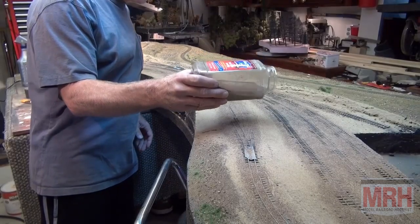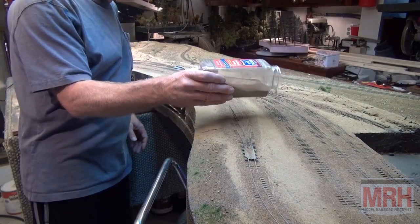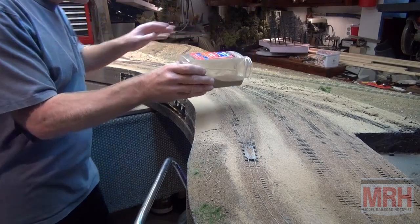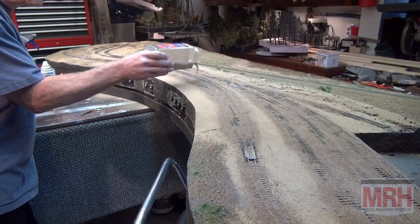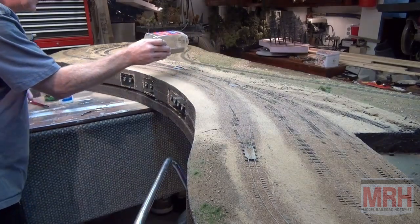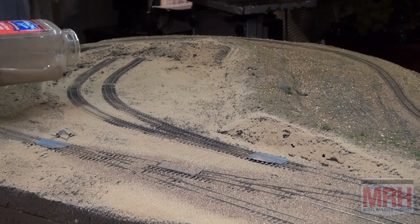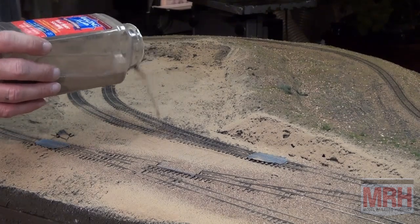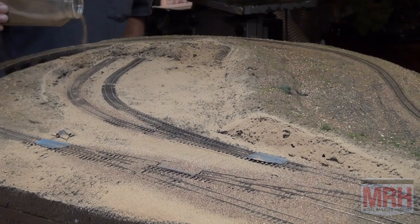I've put the dirt down, and now I'm putting down very fine creek stone for the ballast. Just like we did to the other side when we finished the other side. I'll put down some ballast over here in the industry, just a little bit of rock to hold the ties.